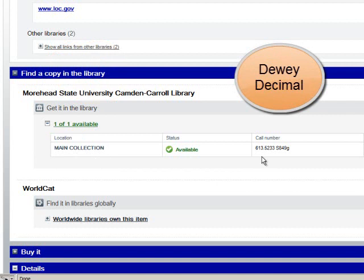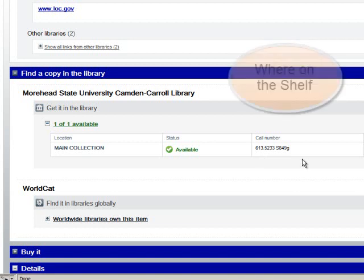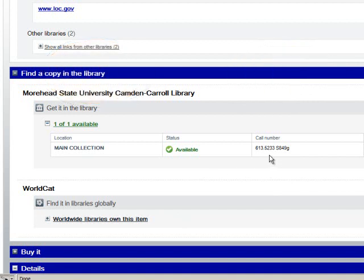So, if you're familiar with Dewey from your local public library or your high school library, then you should be set. These particular call numbers, though, are arranged by subject, which means that similar items that cover the same topics should be right next to each other on the shelf. You need this particular number, though, to find this unique item on that bookshelf. So you use the location to know where to go in the library and the call number to know which shelf when you're in the right area.